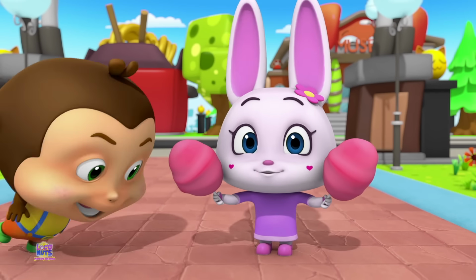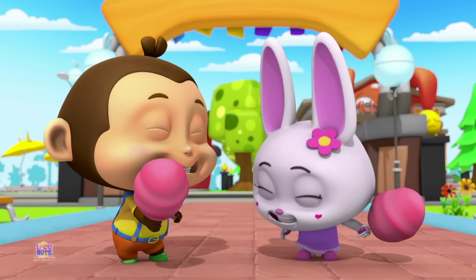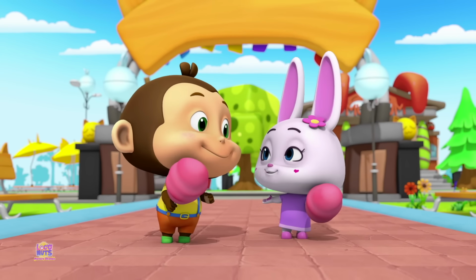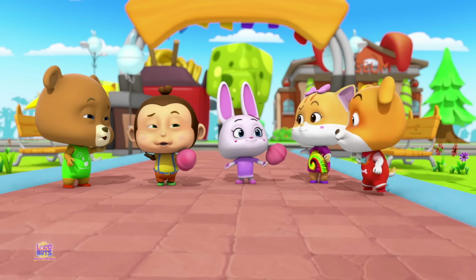Pink is soft. Like toilet paper. Like cotton candy clouds. Pink's the color of my shoes. I'm tickled pink.